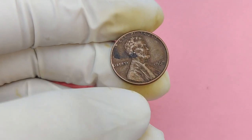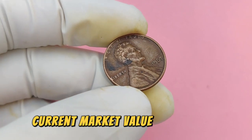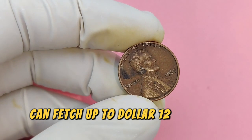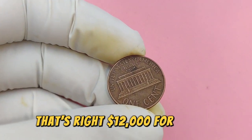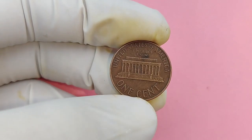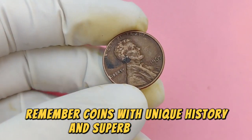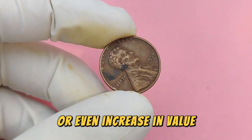Alright, now let's talk about the big question: current market value. As of today, a 1967 Lincoln penny in near-perfect condition can fetch up to $12,230 at auction. That's right, $12,000 for a penny. This value can fluctuate depending on demand and rarity, but high-grade specimens will always be appealing to collectors. Remember, coins with unique history and superb condition are timeless treasures that tend to hold, or even increase, in value.